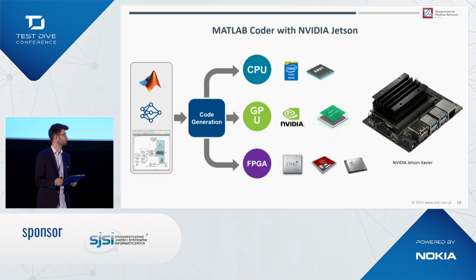And at the end, we wanted to implement our solution on NVIDIA Jetson Xavier, but we couldn't get one due to market shortages. But MATLAB can also help here, because in MATLAB we can generate code for embedded systems, which can save a lot of time and help avoid rewriting errors.